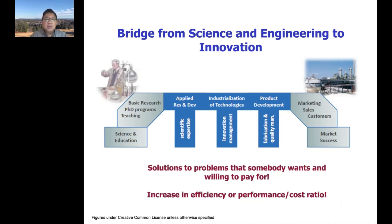So if you simply target a solution without a problem, then you will go nowhere. On the other hand, if you understand the problem and try to find a solution through value proposition, then you will be a winner.